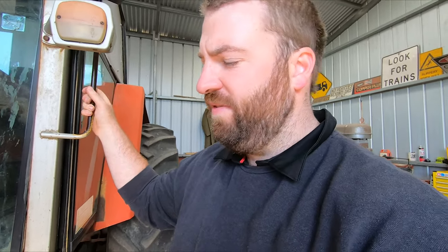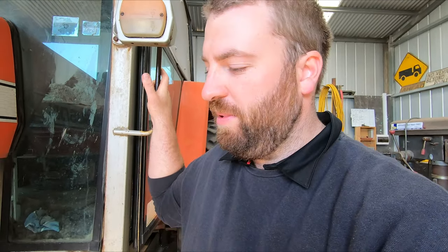I think the intervals on this one are 250 hours. I think it's the same as the John Deere, 250 hours for engine services. And I think it's like 1,000 hours for the rear end on these. But it hasn't been done in a long time, so we're going to do it anyway. Got a filter for the rear end, but we want to do a little bit of work, which I'll explain later. We probably won't change that filter today.